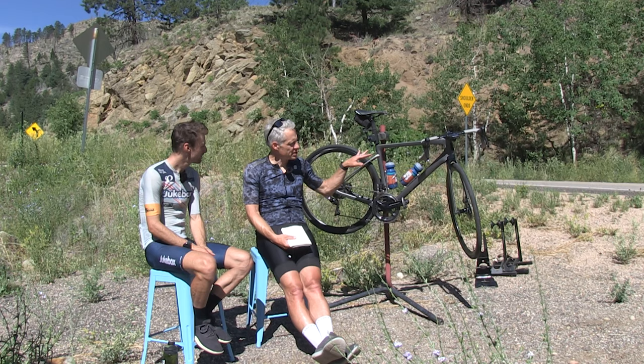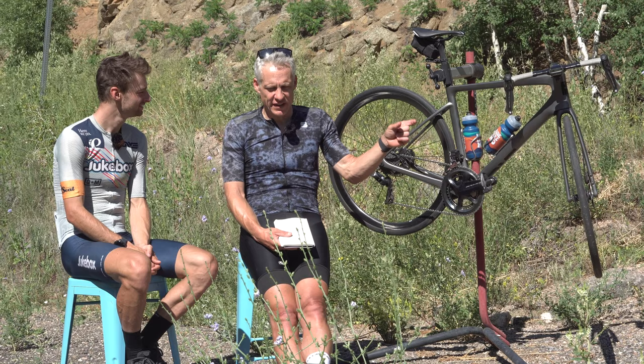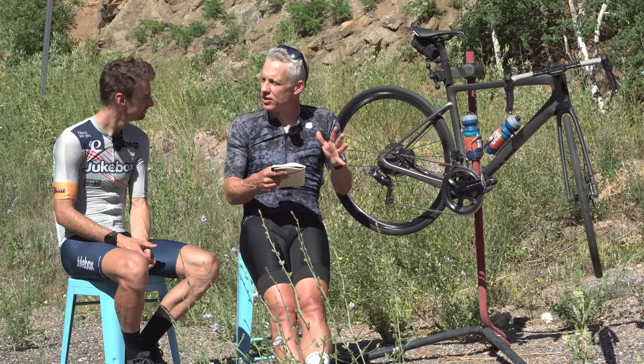ENVE has been in wind tunnels for years and years, working with Simon Smart. The SES is the Smart Engineered System. You can have the fastest wheel in the world, but if the frame is a bit junky, that's not the fastest overall setup. So that's one advantage that not just ENVE, but the bike brands have: when you design the whole system together, you get a faster end product.